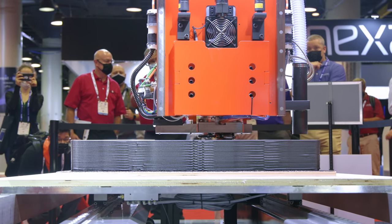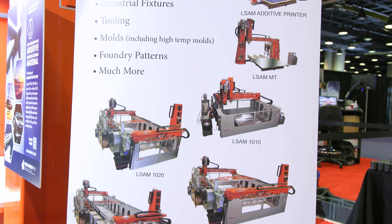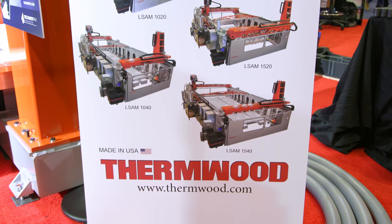Sure. This is a 5-foot by 10-foot model, which has a 48-inch Z. And 4 feet tall. And it's actually one of the smaller machines that we build. We build up to 40 feet by 10 feet wide. Oh man, so you can build me a house, right? We can build a house.